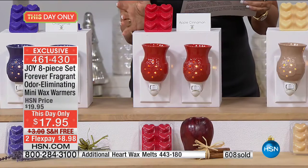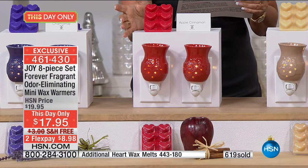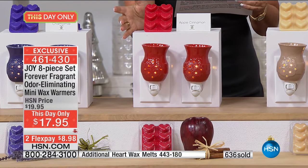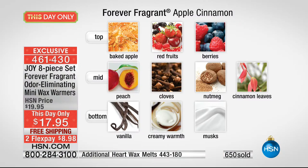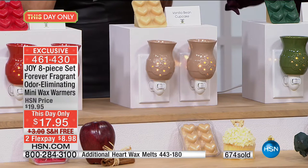Okay, so then apple cinnamon, here we go. It's the aroma of glorious cloves, nutmeg, and cinnamon leaves. The fragrance lingers with golden vanilla wrapped in creamy warmth and delicate musks, a true home scent. Okay, I'm afraid to even say this one. Top seller right now.